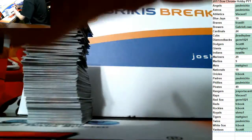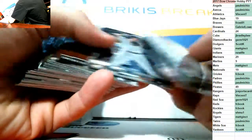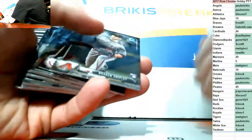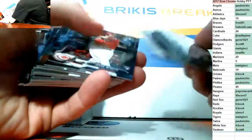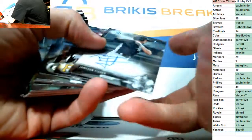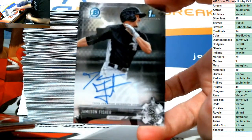Last pile here. Danny Duffy, that's for the Royals, out of $4.99 on the refractor. Now that just doesn't make sense to me. This just never seems to make sense to me.